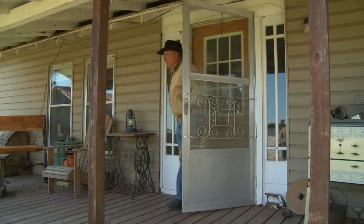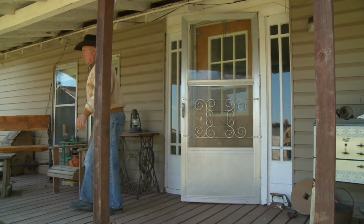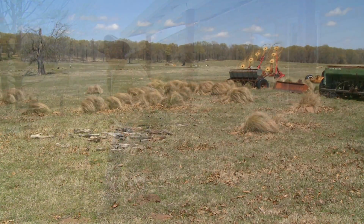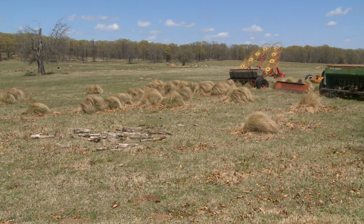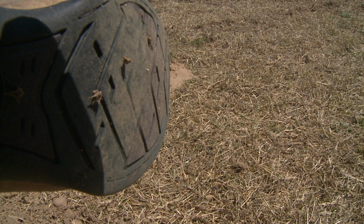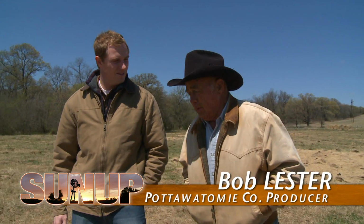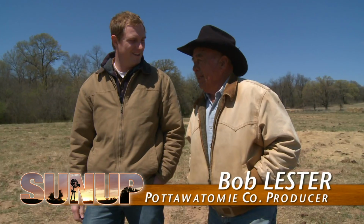Bob Lester bought his place near the South Canadian River in 1987. More than 20 years later, one problem continues to stick around: sandburrs. Mostly it's just the inconvenience of, you go in the house with your shoes on and walk across the carpet, then you go back and walk in there barefooted and you know where the stickers are.